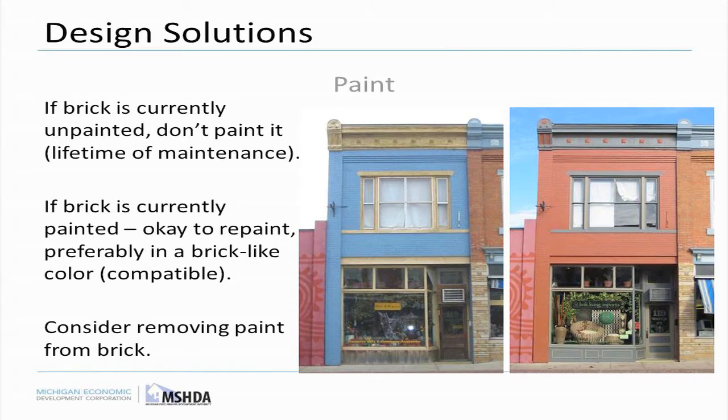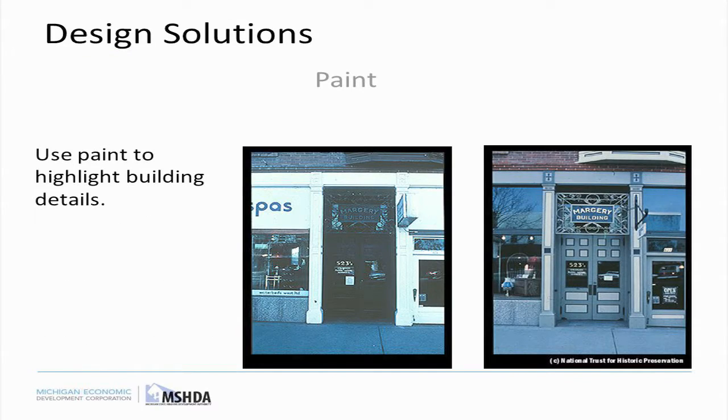So here are some simple design solutions. We'll start with the simple ones and then go to the more complex ones. Simple one is to paint it. Now, we do not encourage people painting brick if it is unpainted because you are signing up for a lifetime of maintenance. But if the brick is currently painted, it's okay to repaint, but we would suggest that you choose a brick-like color which is compatible. And again, consider removing the paint from the brick.